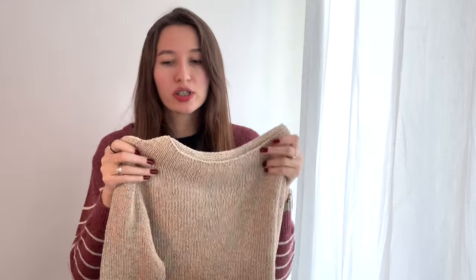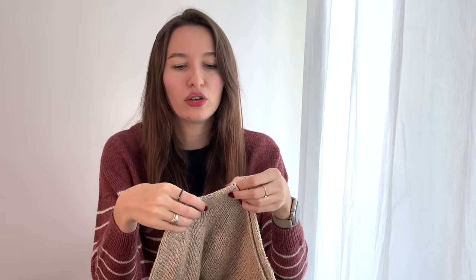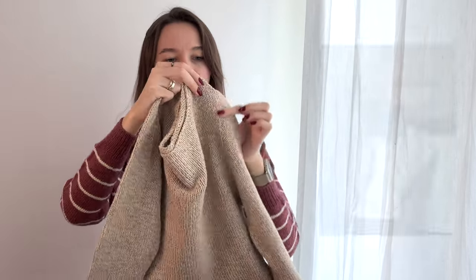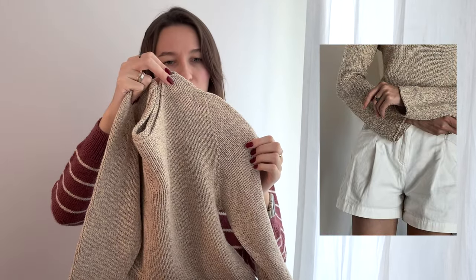It has a pretty interesting construction. You increase first only for the front and back, and then you start increasing for the shoulders. That's why it creates a pretty interesting construction, and it looks not like a classical raglan, but it knits pretty similar to a raglan, which I like.